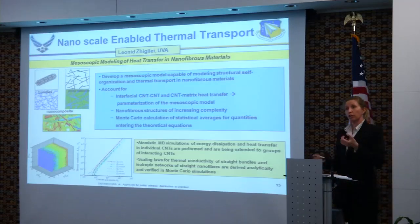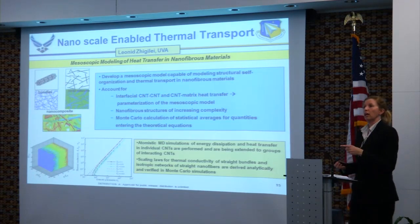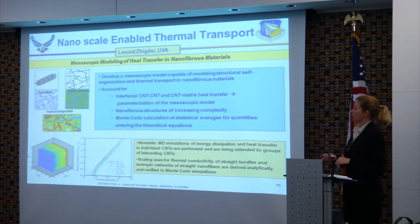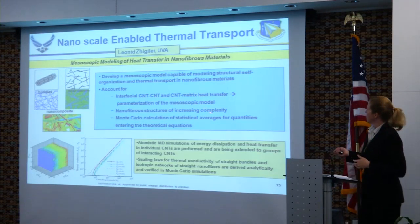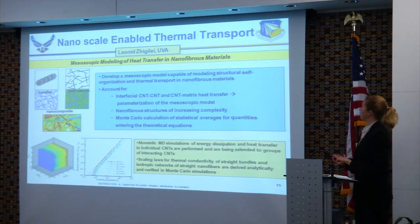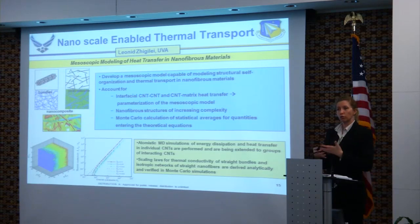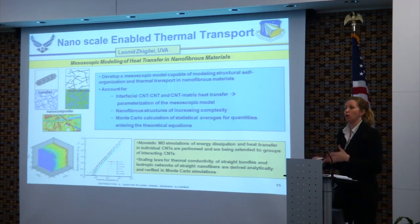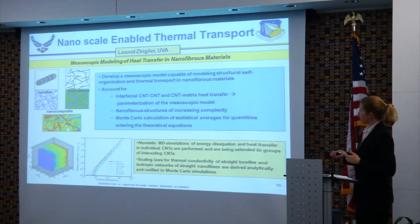But if you can actually do that, if you can make a truss-like structure out of nanotubes, then in theory, and you know how to do it, you could perhaps get phonons to go the way you want them to go. But to do that, you really actually have to have a mesoscopic model that's capable of looking at propagation of phonons through complex structures, not just interfaces. So that third dimension.